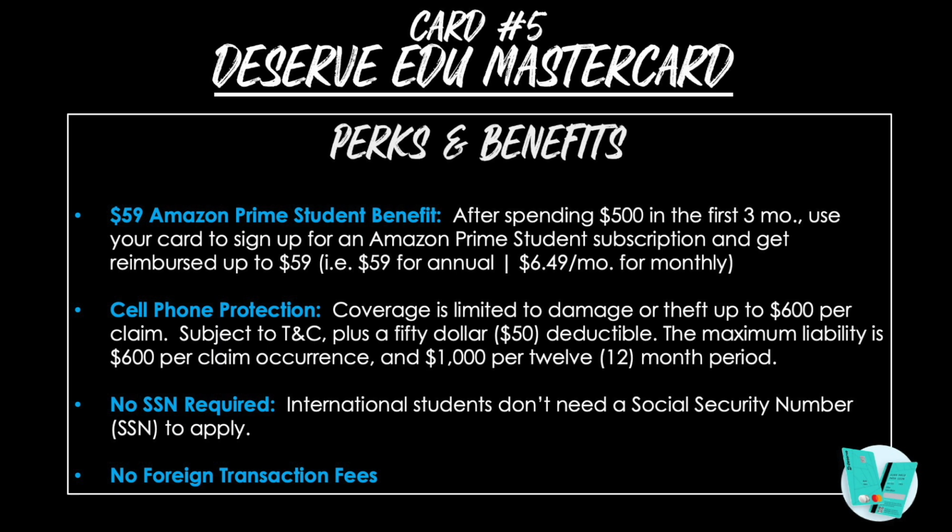Third, we have no SSN required. So international students do not need a social security number or SSN to apply for this card. And complementing that very nicely is the fact that there are no foreign transaction fees on this card either.